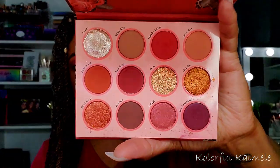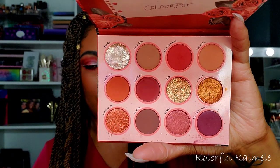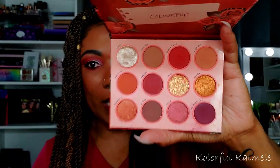If you're looking for something with this color scheme in it, I mean, these shimmers, I know a lot of people don't like glitter. There's a glitter in there and a Super Shock shadow, but this color scheme for this palette, I love it, love it, love it, love it.